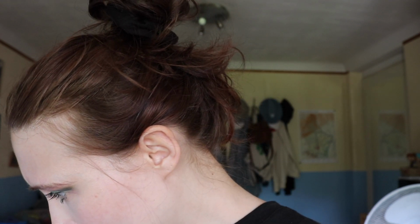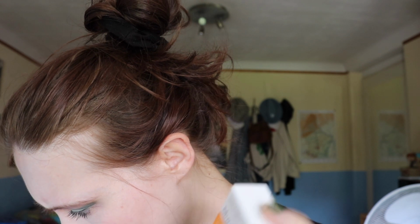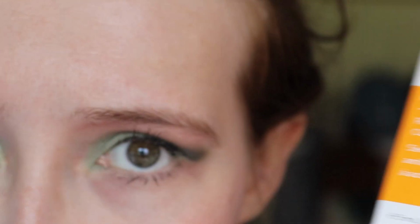Up next we have... Oh, it's an either or box, I guess. So which Murad serum will you receive? I have the Rapid Dark Spot Correcting Serum. So it's either that or it's the Vita C Glycolic Serum. I'm very lucky. I know that I don't have any dark spots, so I'm very happy with it. But I feel like I cannot use this. Might be able to sell that because I'm not using that one. They are both the travel sizes, and this one is worth £14. The other one's worth £15.